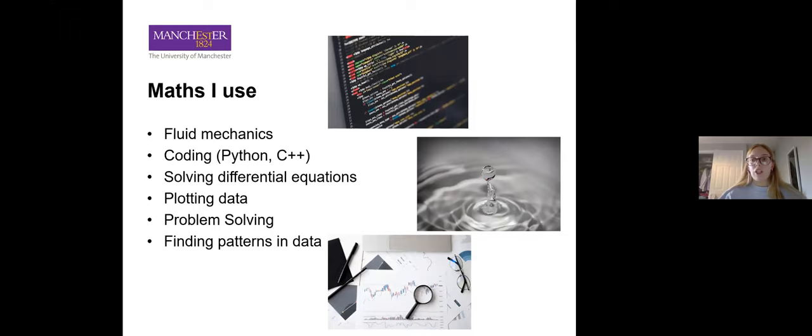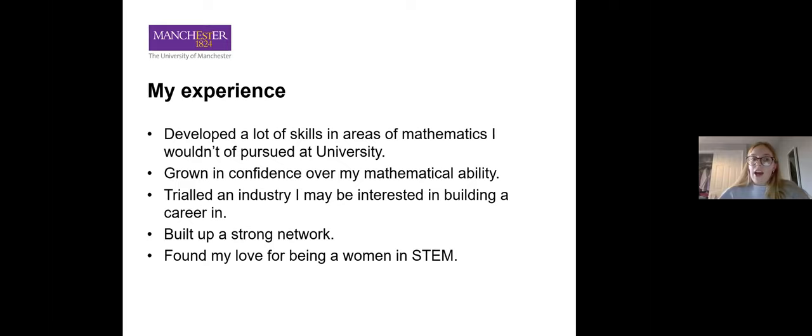These are just a few of the things that I use, and it just shows the branch of opportunities you can have. So my experience so far has been that, as I've said, I've developed all these skills in the area of mathematics that I possibly wouldn't have thought about at university. I may have tried it, not really enjoyed it straight away, but now from this year, where I've had the opportunity to do these training courses and learn more about it, I've really enjoyed it.